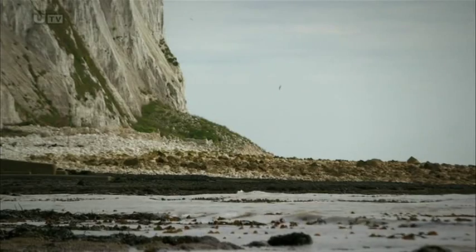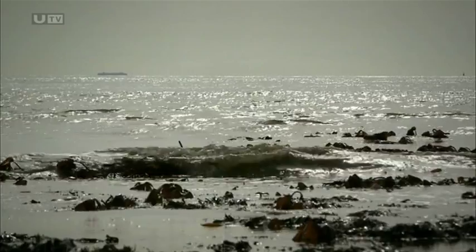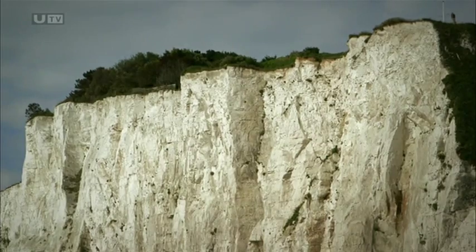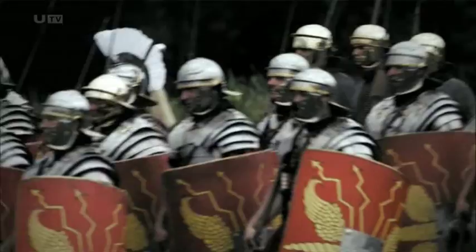So, where is it from and who did it belong to? There's a clue in the date it was buried. It was at a time in our history when Iron Age Britain was about to change beyond all recognition. 2,000 years ago, on this coastline, a group of men lined up on these very cliffs, watching a fleet of Roman galleys led by Julius Caesar prepare to invade.